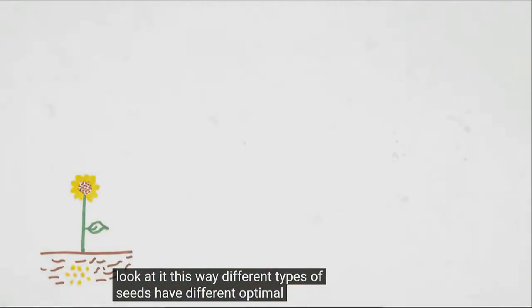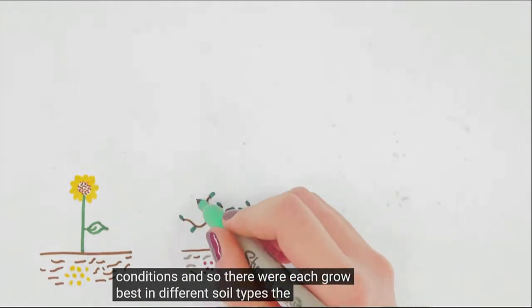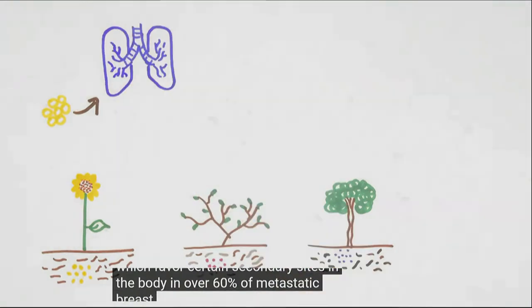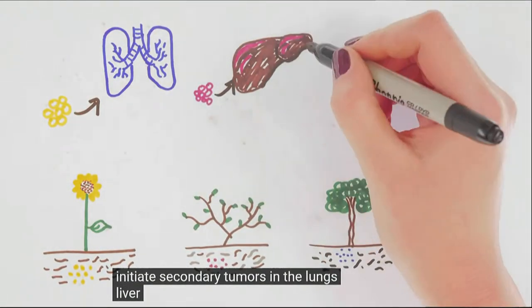Look at it this way. Different types of seeds have different optimal growing conditions, and so they will each grow best in different soil types. The same goes for different types of cancers, which favour certain secondary sites in the body. In over 60% of metastatic breast cancers, migrating tumour cells initiate secondary tumours in the lungs, liver, or bone.